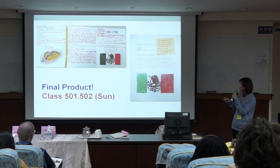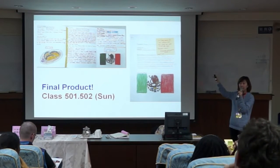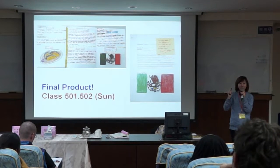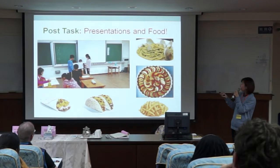And if you see the yellow post-it note, every week I would read over the things that they turned in, and I would write notes on the sticky notes to tell them what they needed to fix. Not everyone fixed it, but still, I think I did my part to tell them what needed to be fixed. And then this is the final product, okay?